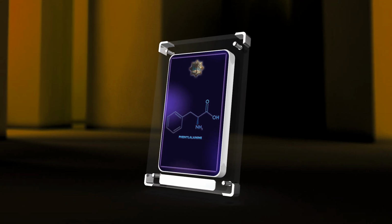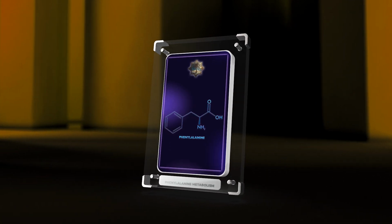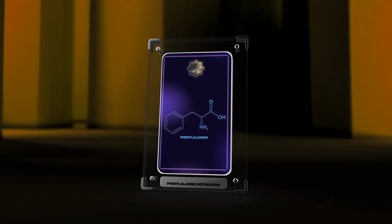By expanding our knowledge in this area, we can strive towards better management and improved quality of life for individuals affected by these disorders. Thank you for your attention, and I hope this detailed script has provided valuable insights into the biochemistry of phenylalanine and tyrosine metabolism.